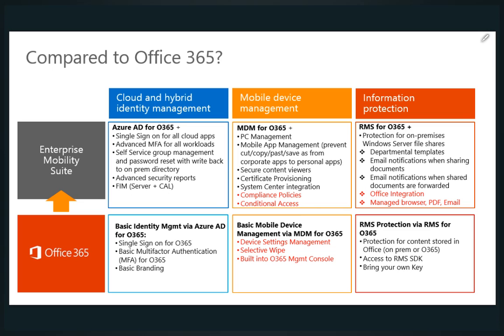And O365 does provide some ability, but we nearly always find that most of our customers, once they look deeply at their requirements, want to make that step up to the EMS suite. And this will be a great slide for you as well on takeaway. And all the time Microsoft is adding additional facilities to O365 in these areas. But let's say on the identity management, I think the big benefit here is the self-service group management and the write back to on-prem.